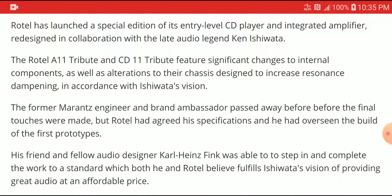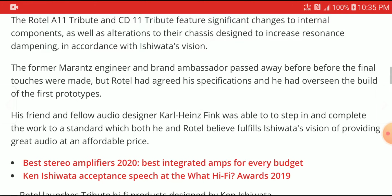It's going to come with new capacitors, it's tuned well, and it is for audiophiles. It's not cheap, you know. Rotel does not really make budget level amplifiers, but the amplifiers are very, very good. They're very durable, they sound fantastic, and they perform very well and measure very well.